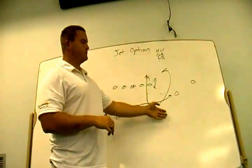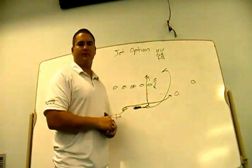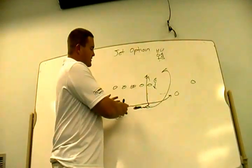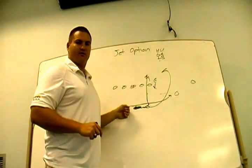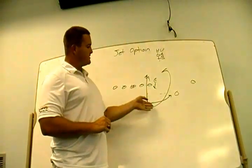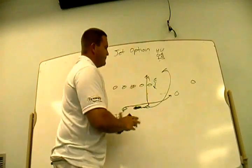Again, you can run it from some type of spread twins look. You can put your jet type guy in the backfield already. Nothing changes. Ball snap. He's about where he should be in the jet anyway if you're running the true jet motion. And they can just shuffle and read.